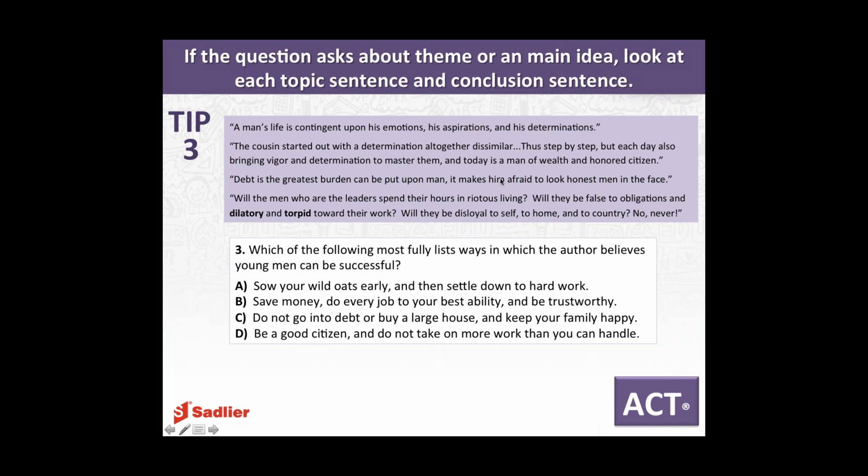Debt is the greatest burden. It makes him afraid to look honest in the face. Who will the leaders be? Will they be false? Will they be disloyal? No, never. So this idea, save money, do every job to your best ability, and be trustworthy. These are all aspects that they're talking about in here. Do not go into debt or buy a large house, and keep your family happy. Well, here, the idea of debt is put forth in the third paragraph, but that's not fully listing the ways. It's not just about the one paragraph.